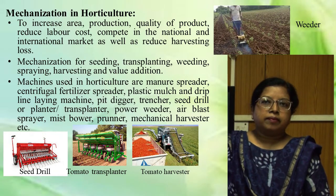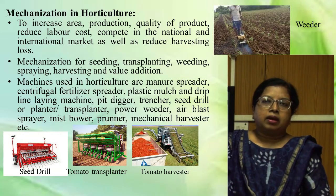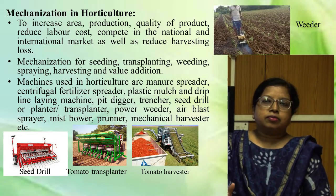So students, this is all about high-tech horticulture, brief information on high-tech horticulture. Later on we will discuss each component one by one.